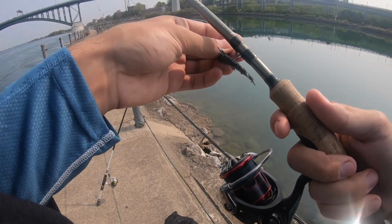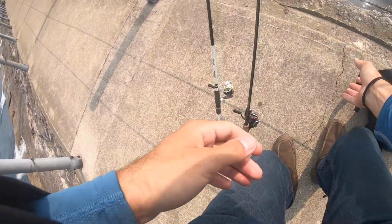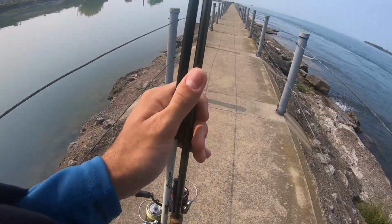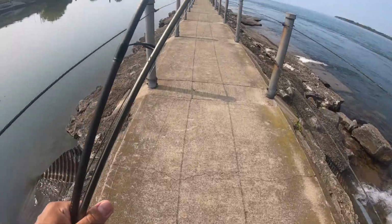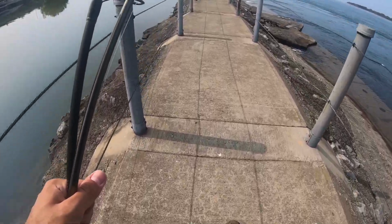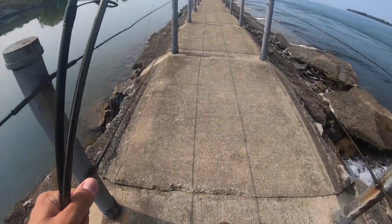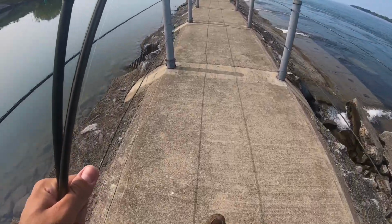Get this back on there. Got my other rod. I'll rig it up later once we get into a few fish in a spot. Probably rig it up with something a little heavier. But we're gonna keep going down. I'm honestly thinking about going to the end, unless we find a spot, end up catching some on the way there. We'll probably just go straight to the end, but I'll keep walking and I'll get back on the GoPro once I see some fish.